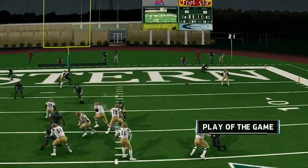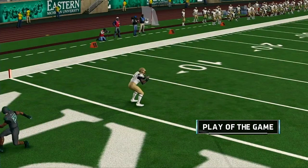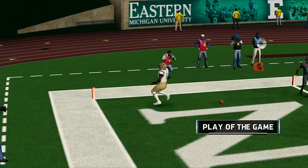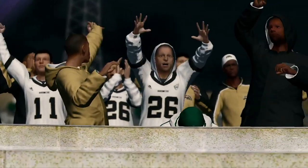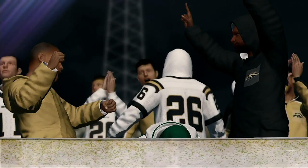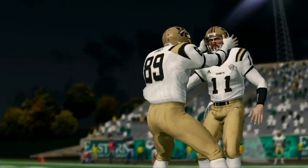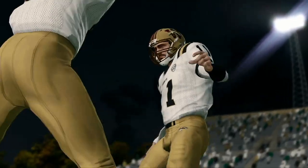As we take a look at the highlights, Kirk, how would you summarize the action of this one? This is about what I expected to see in this game. Eastern Michigan is not a bad football team, but they don't have the killer instinct that it takes to knock off some of the better teams they face. I saw a team out there today that wasn't playing to win. They were playing not to lose, and that just doesn't work.